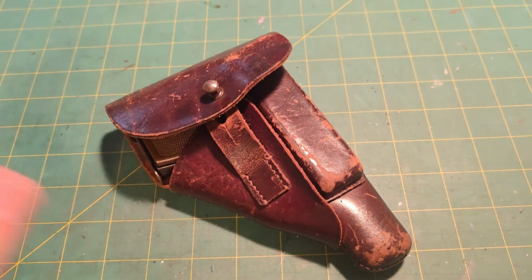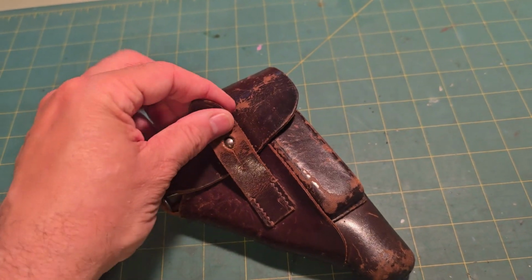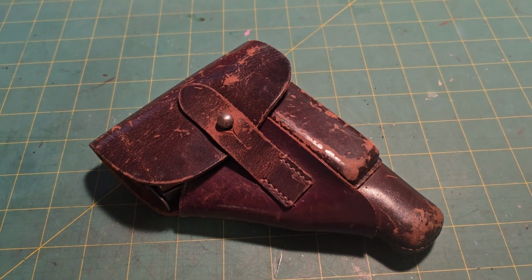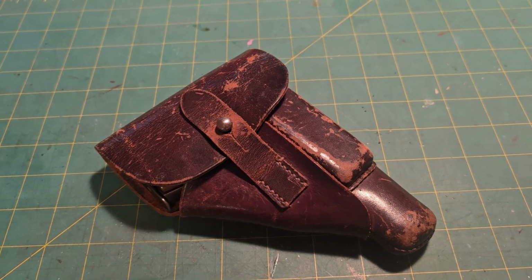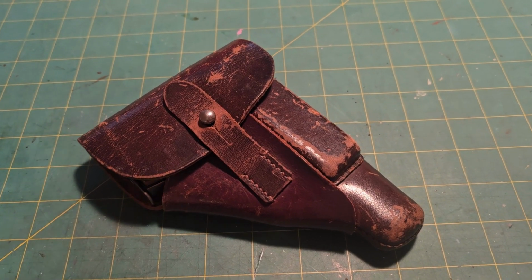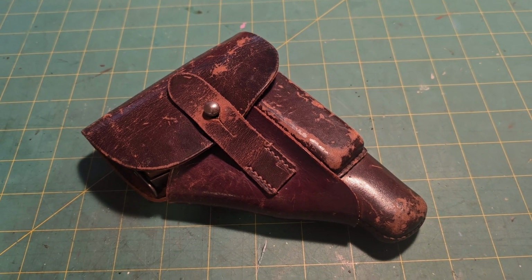Here you can see what it would have looked like with the pistol in its holster. So this is extremely old leather. I don't want to mess around with it too much. But I personally am a fan of the flap holster. Let's face it, for military purposes, and actually for most purposes, you don't need to be a quick draw artist. And a flap holster gives you far more protection than an open holster.